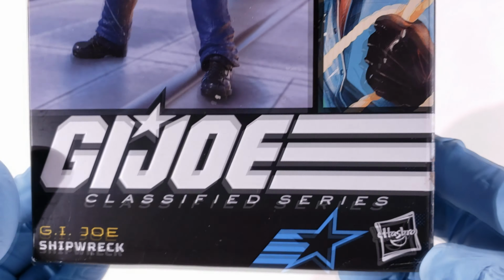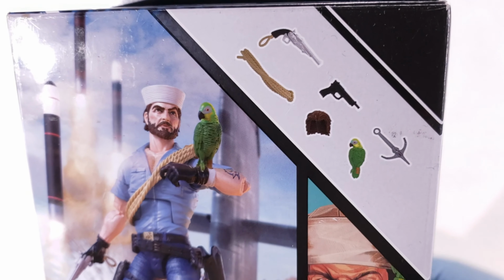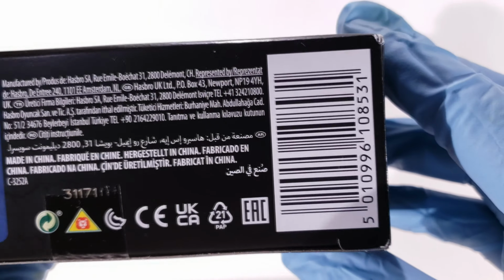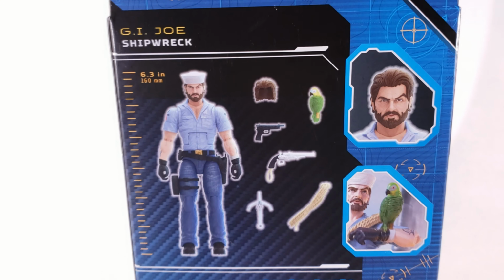G.I. Joe Classified, G.I. Joe Shipwreck, got a star, got Hasbro. Have beautiful artwork of Shipwreck looking psycho, you know what I'm saying? These are the accessories within the package. Right here, star, more artwork, barcode, or QR code right here. You have some legal mumbo jumbo on the bottom, some more legal mumbo jumbo on the bottom right here. Barcode, plastic-free packaging in different languages, and so on and so forth. And I think he is number 70 within the line. So yeah, in the titles I'm going to start labeling them so you can know which one is what, or whatever the case may be.